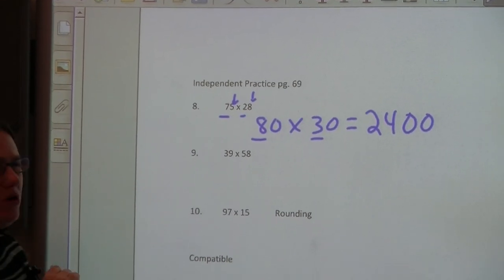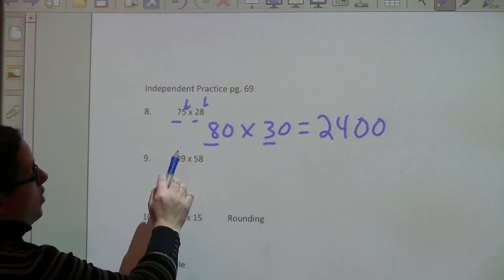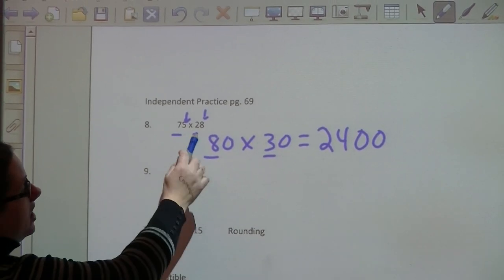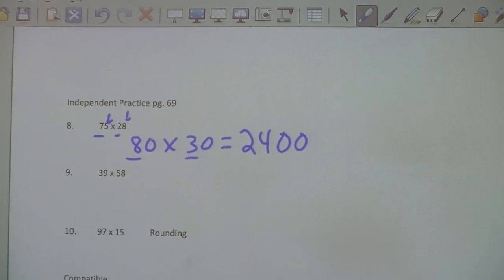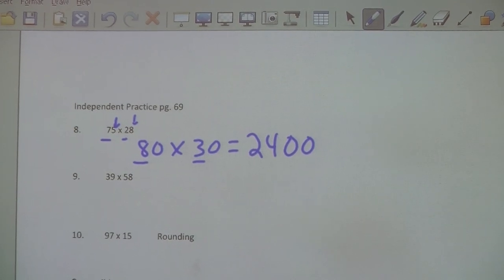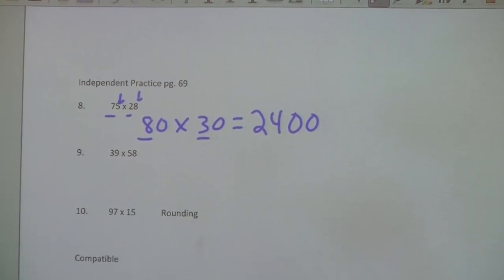Okay? Again, if we were to use compatible numbers for this one, it would probably be the same numbers anyway, because 75 is close to 80 and 28 is close to 30. So either way you would have chosen for that one would probably come up with the same numbers, and that happens sometimes. Okay, our next one, number 9, 39 times 48.